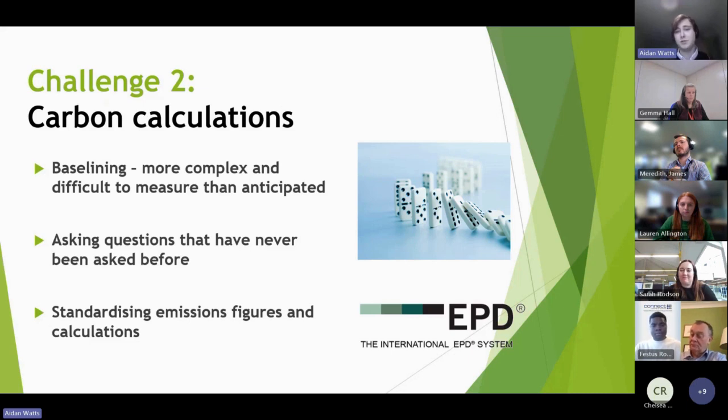I've got a picture of those dominoes there because I hope that evokes what it sometimes feels like is going on in my head, in that as soon as you ask one question or lead to one calculation, it only leads you to needing to ask another question and do another calculation, and it almost feels like there's an endless step of carbon calculations you need to do to find out a baseline of a scheme of this size.